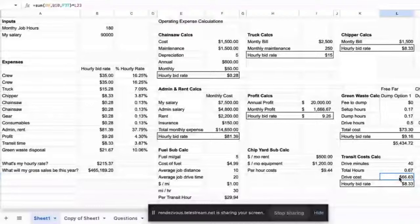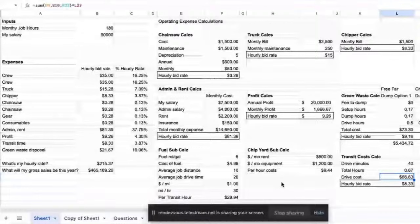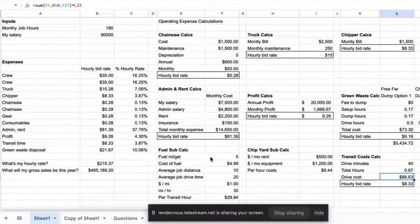To get this cost, we had the two crew members driving in the truck, so we were paying their hourly rate. But in addition, the truck costs an hourly rate to operate. In this calculation, we just calculated the mileage and the fuel costs, but you could also add a maintenance component in here as well. So I'll just walk you through what we did.